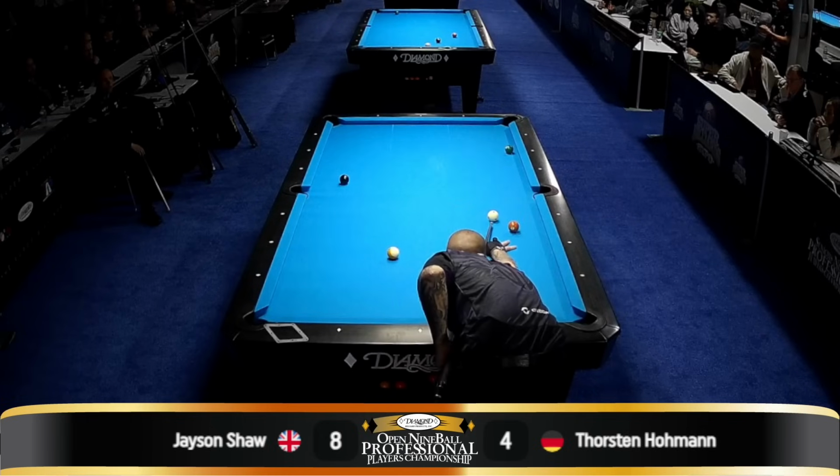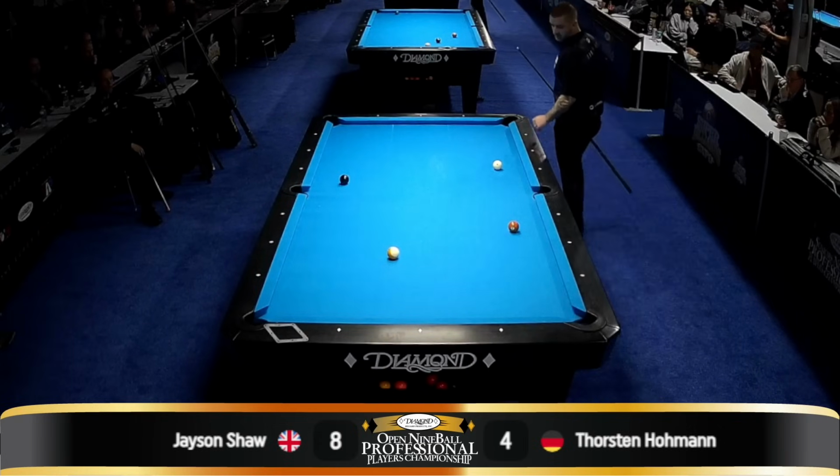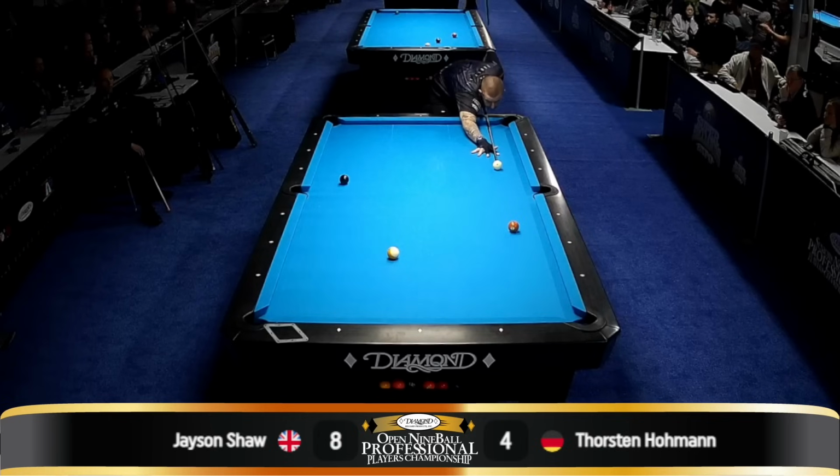Not too much to say here. Every ball has its pocket. 6 into the 7. This is where it could be a dealer's choice. Jayson could stun the ball to the left side. He can go forward. He could draw it back up table, play the 8 in the side. A lot of options here.